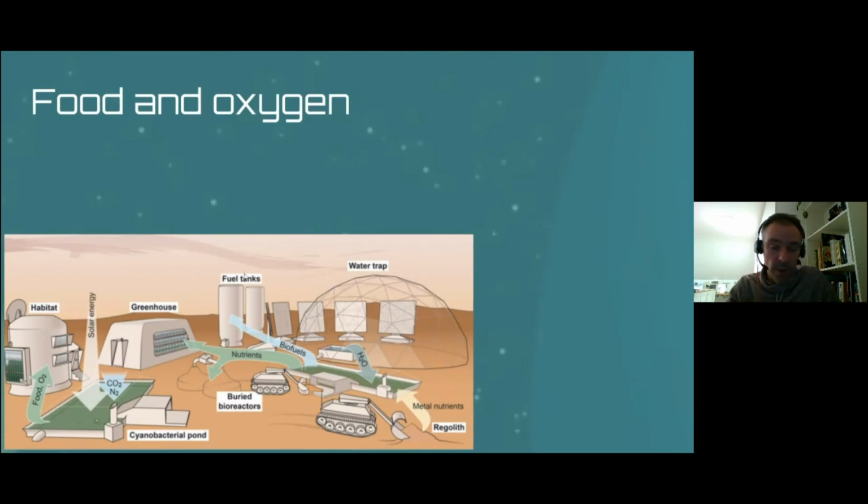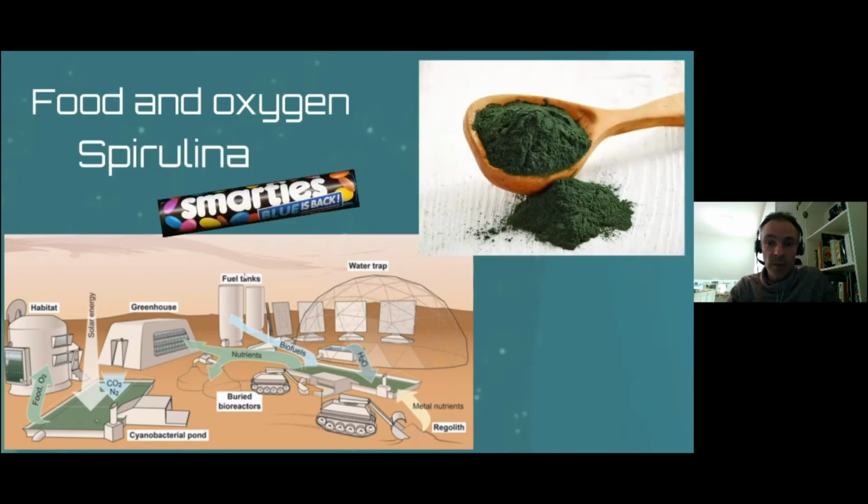Our astronaut, we had exercise, we had water. It also needs food and oxygen. Well, we're working on a technology which is using Spirulina, and Spirulina is what gives the blue color to Smarties. I don't know how old my audience is today, but when I was young, I remember that there were no blue Smarties because there was something wrong with the product which they made the blue with. And then for, I think it was about a year or so, there were no blue Smarties until the guys building Smarties found Spirulina.